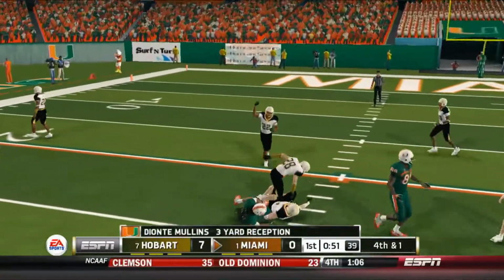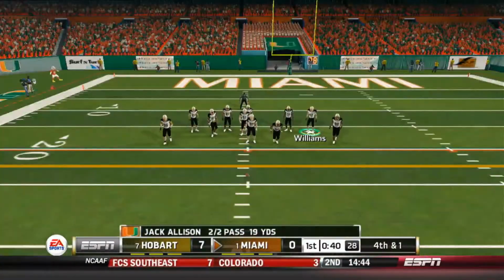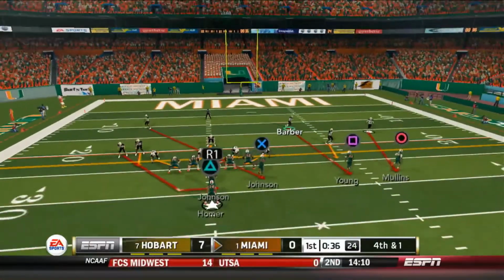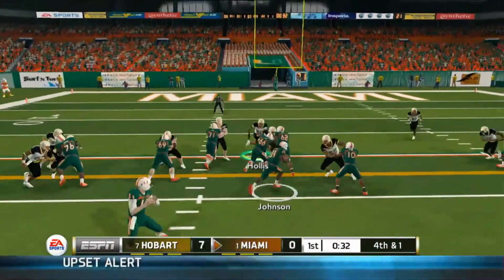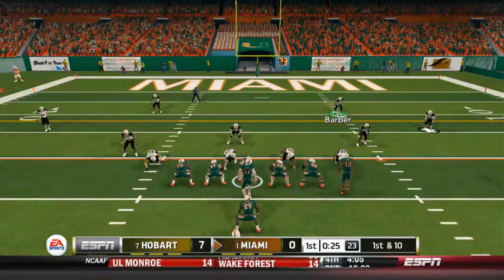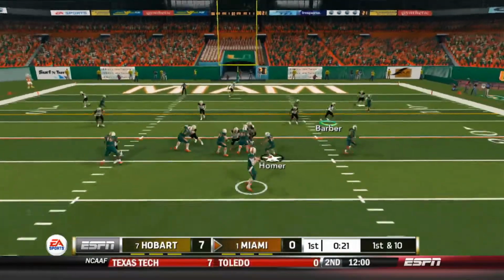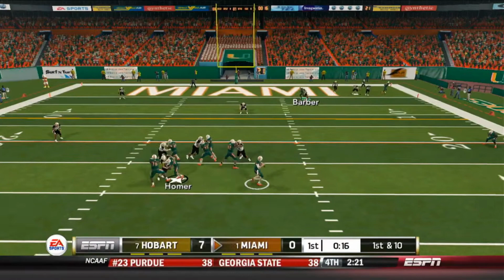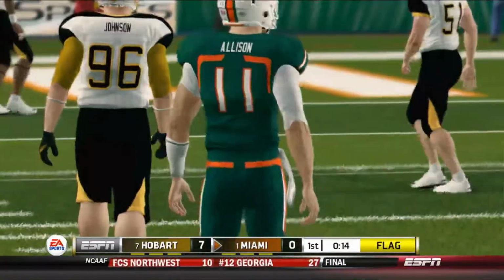Thrown. I don't think he got anything on that. That play was designed to pick up a first down, but they didn't do it. It's fourth down, and the offense is getting set to go for it. Brought down at the 23-yard line. Allison off the fake. And he's got all the time in the world. Throws it in a hurry. And down he goes at the 6-yard line.